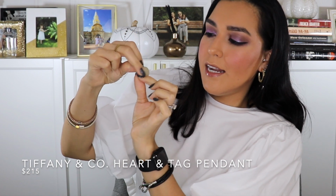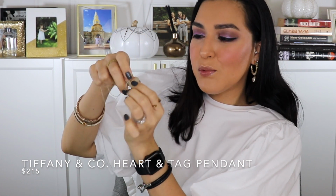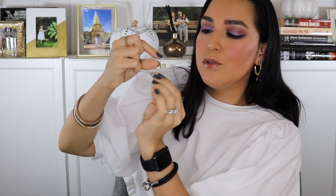And then the next set is a Return to Tiffany heart, and then it has a key charm on it as well. Really cute, really beautiful pieces. You could also have these engraved, which is an extra added bit of luxury there. Beautiful little touch. They have so many things under $500. I really recommend you check out their jewelry section because you will find something for everyone, and they're just so beautiful and classic, and who doesn't love a Tiffany piece?